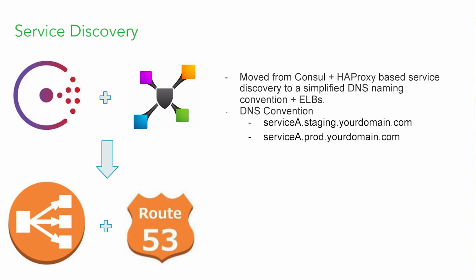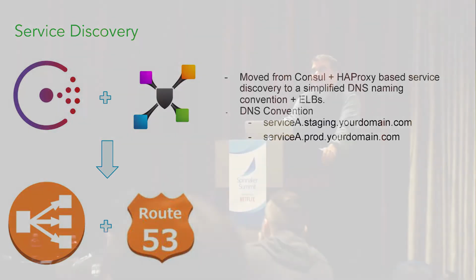We decided to just greatly simplify service discovery and just went with DNS naming conventions, right? When someone mentioned this pattern to me, I was like, wow, that's really obvious. It fits nicely with Spinnaker, right? Because ELB health check becomes a source of truth about everything. It fits the blue-green or red-black deployment model in Spinnaker, right? So if you wanted to talk to Service A in staging, you would just say servicea.staging.yourdomain.com.